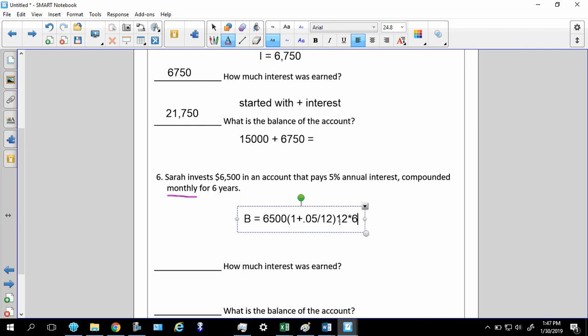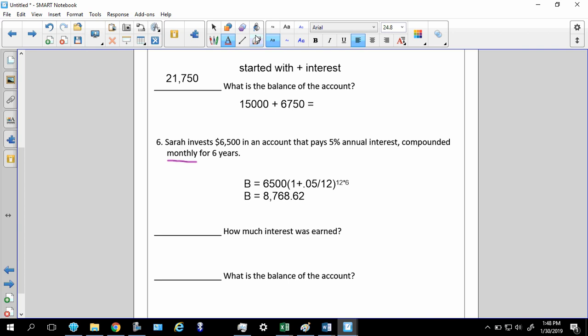Now watch this. Press enter. Raise that to a power. There we go. And so my answer ends up being B is equal to $8,768.62. Now again, because I put my B here, I know that my answer is the balance. Some of you guys are getting these messed up. $8,768.62. Some of you are doing this.